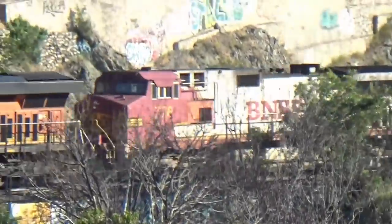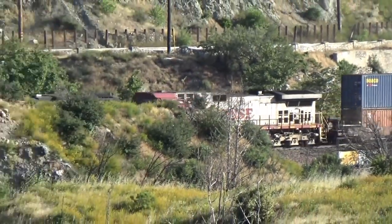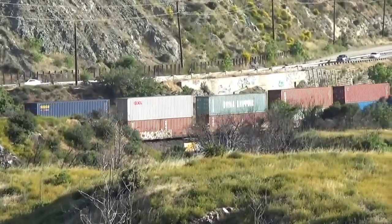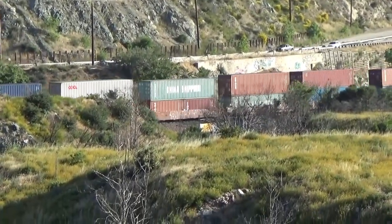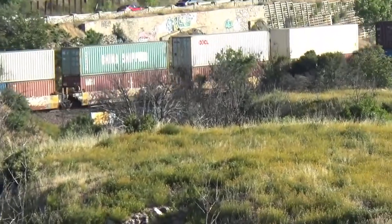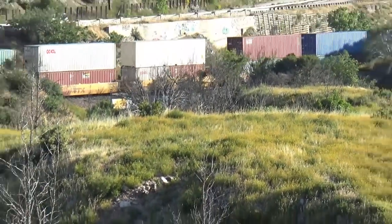Yeah, there he is. 7778. Woo! There it is, YouTube. There's an H1-9. I will get it when the helpers come up the pass here. All right, YouTube, as the end of the train's coming, I think there's an H1-9 on this train about to shove hard up Cajon Pass here.